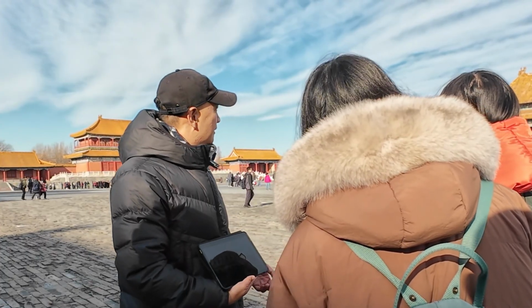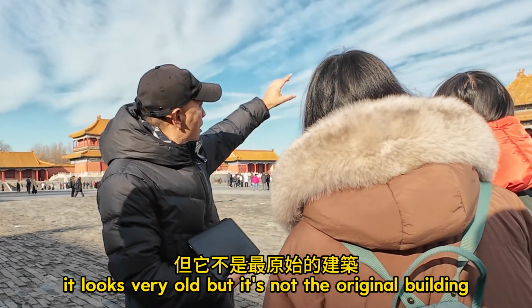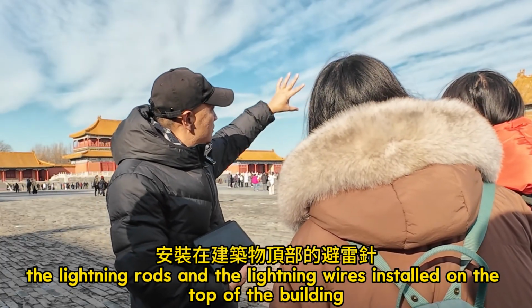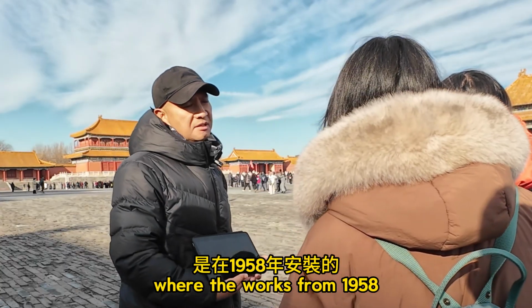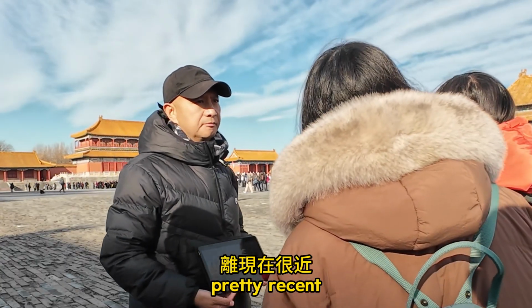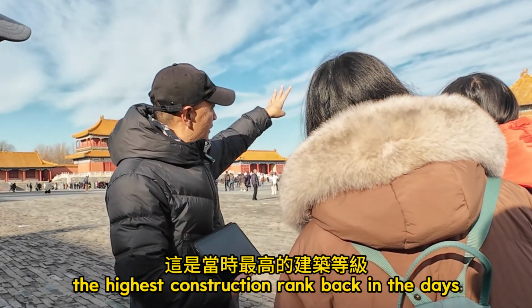All right? Yeah, it looks very old, but it's not the original building. And the lightning rod and the lightning wires installed on the top of the building were works from 1958. Pretty recent. So this is the palace with the highest construction rank back in the day.